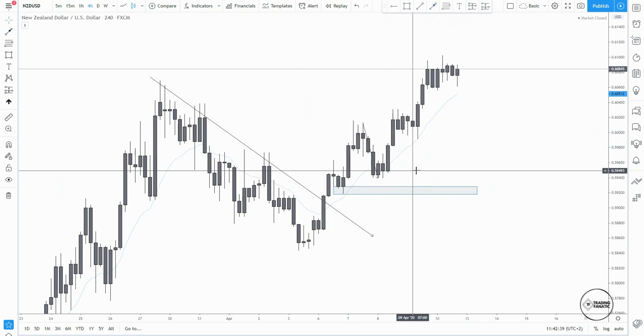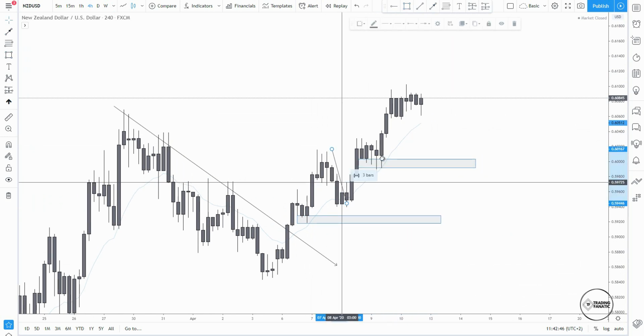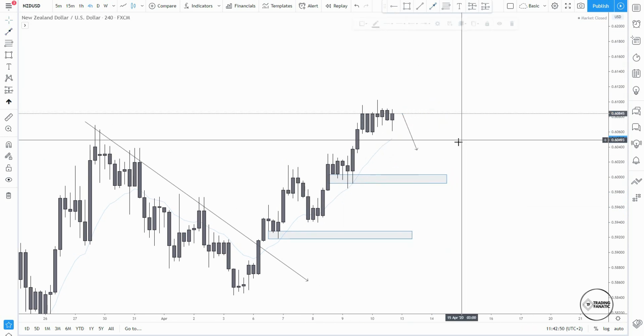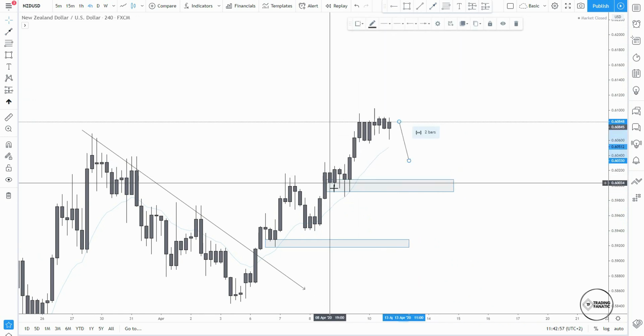It pulled back to create a higher low. We pushed up to create a higher high, pull back again. You see how simple it is. Pull back again for another higher low, and right now we are sitting at a higher high, meaning that we should exhaust as well. So if I take this as my last higher low, then I will allow price action to pull back anywhere but not below this area.